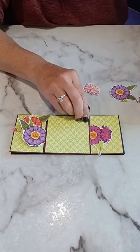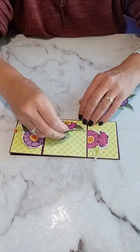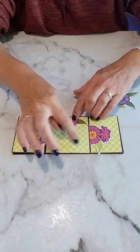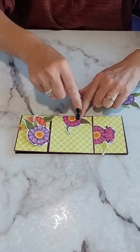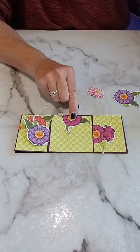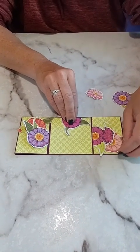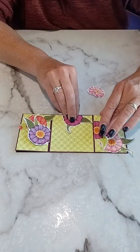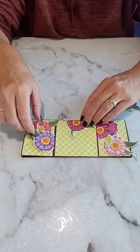Okay, let's go. Taking some of these. And what I want to do is along here, I was thinking I'm going to do a sentiment. I could do a nice long one. Let's get some of these in here. Okay. These are really big flowers. Holy cow. These are bigger than I thought. So I'm kind of moving like this.